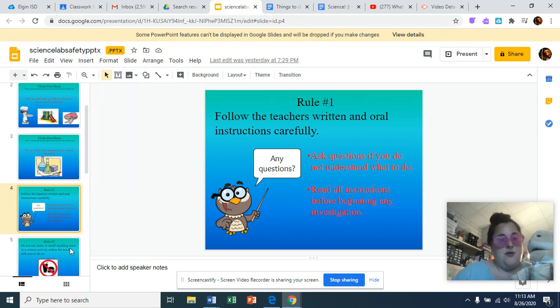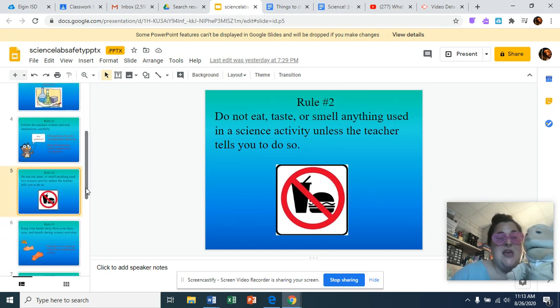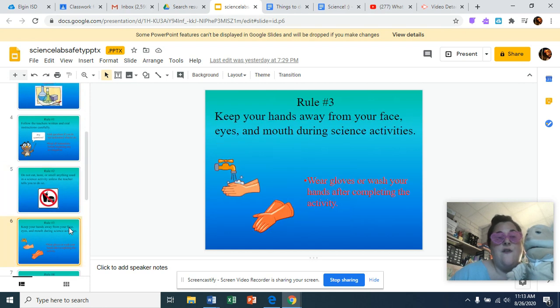know. Rule number 2, do not eat, taste, or smell anything used in a science activity unless the adult tells you, right? So for example, let's say we're doing an experiment using some sort of gummy bear, right? And let's say we wanted to see what would happen if you put them in vinegar, right? That's a chemical. So we're going to wear what to protect our eyes? Goggles, that's right. These aren't goggles, I know.